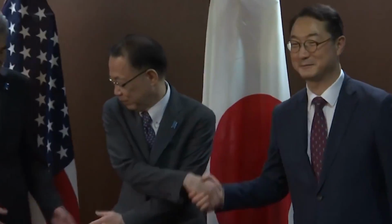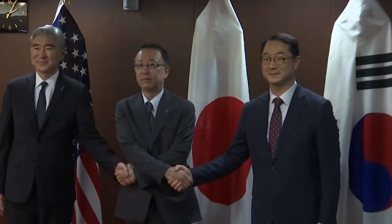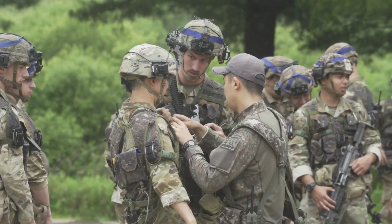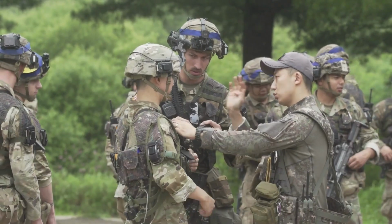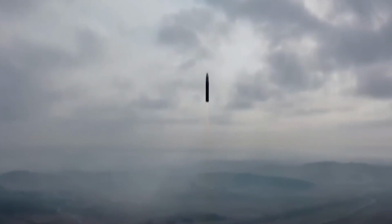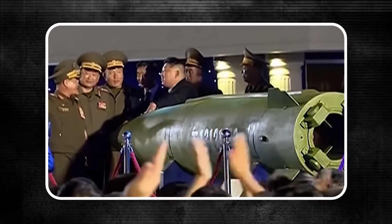As a response, countries like the U.S., South Korea, and Japan are working more closely together. They're conducting larger military exercises and preparing to defend themselves against North Korea's growing arsenal. These efforts are part of a broader plan to keep North Korea from using its weapons or threatening its neighbors too much. But that's not the only thing to worry about.